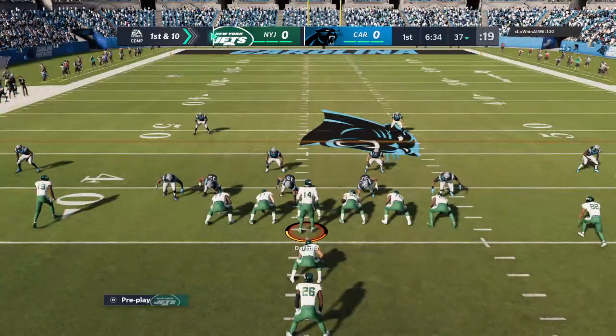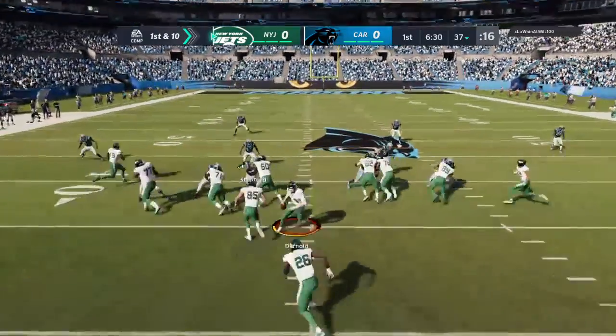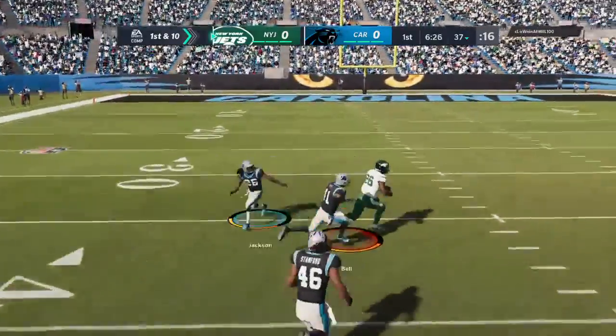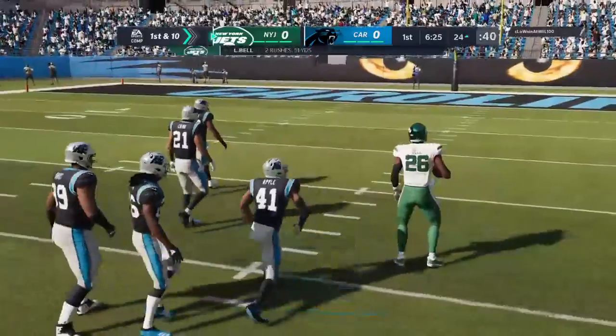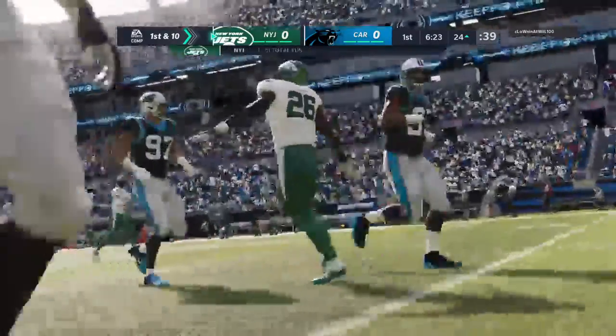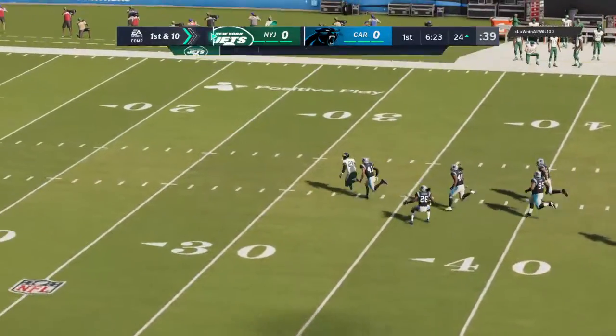Line of scrimmage, the 37 on 1st and 10. And they'll keep it on the ground with Bell. He's got a first down and then some at midfield. And he gets this one down to the 24. 39 yards there, a big one. He's off to a great start here in this first quarter. It seems like this defense is probably going to have trouble containing him.